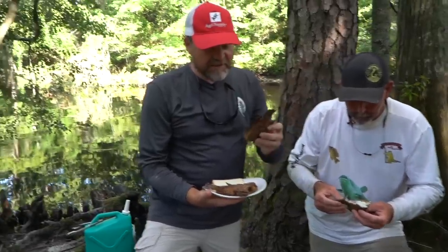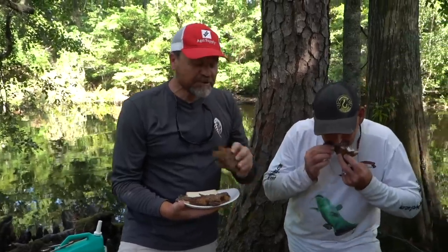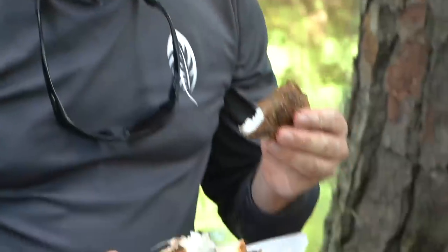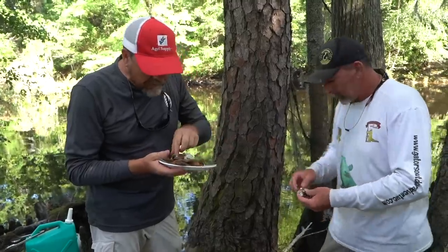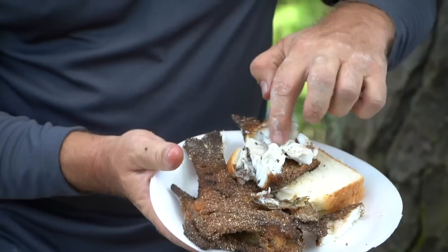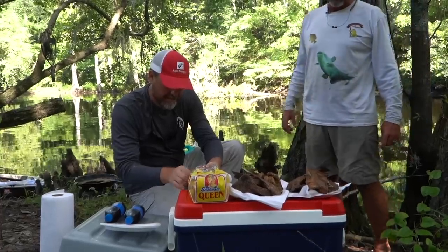Now, I have this thing for these tails back here, so one of the first things I do. Nature's tater chip. That's good, man. You can't get no fresher than that. No, you can't. You fried them just right. As you can see, there's the bone right there. And that is hot. One reason why you bring white bread, because it's a North Carolina and American tradition, but it also helps with the bones if you get one stuck.